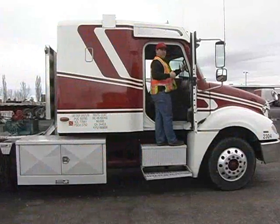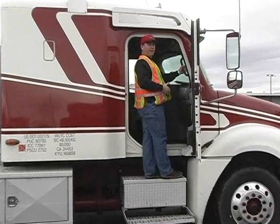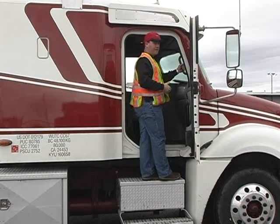When getting out of your truck in winter conditions or any other time, it's always important to use 3 points of contact, any 3 limbs at one time.